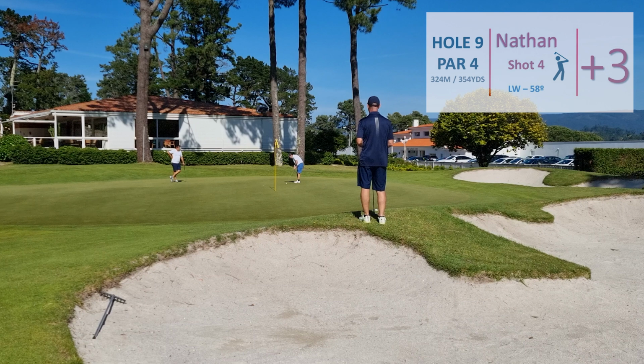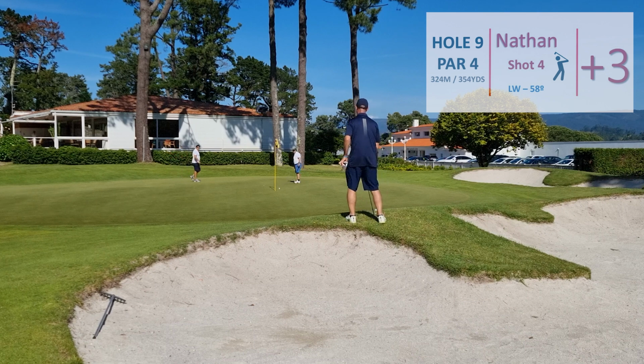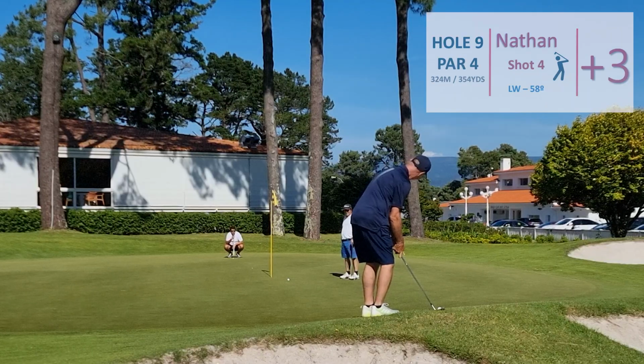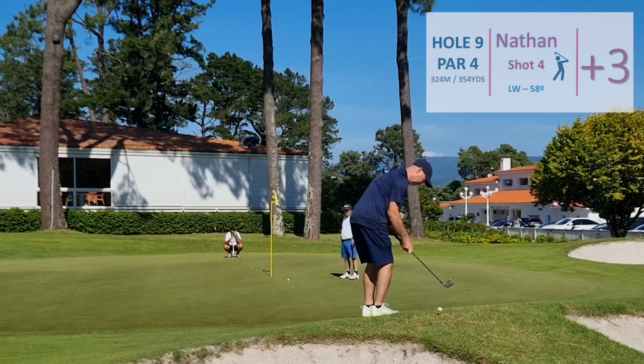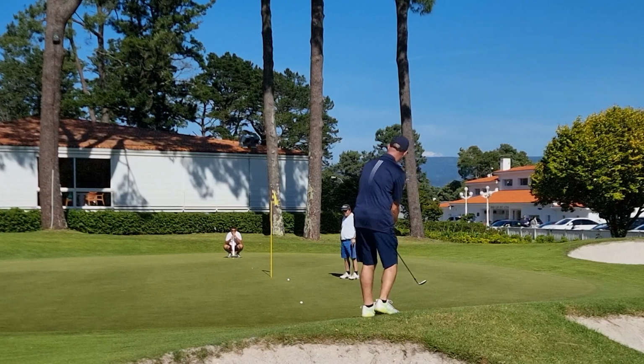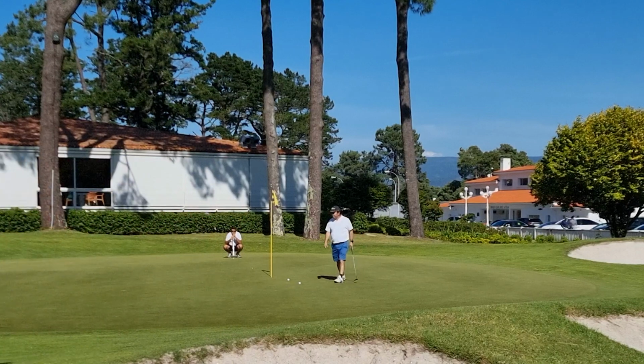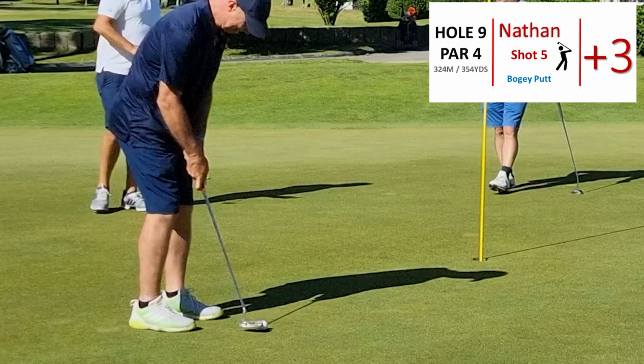And here, perhaps I should have got a bit lazy, I should have gone and got the 52-degree wedge, but I kept my 58-degree wedge to knock it down there. Again, it's all downhill. Tipped it down. Could have done with another 2 or 3 foot forward, but not bad. Gives us a chance to try and make bogey.